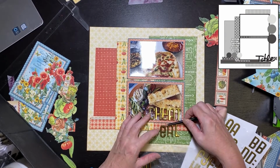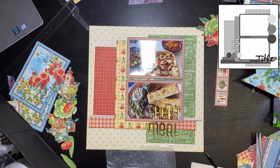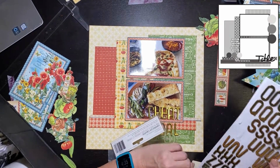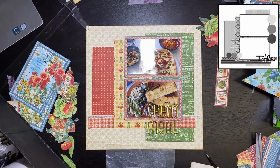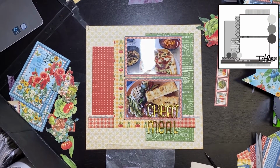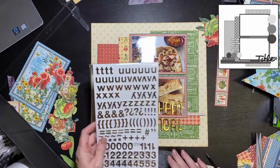Okay, so my title is going to be First Cheat Meal. Now these letters here did not have a number one or anything, and I didn't want to spell out the word first. I think it was going to be too big, so I have tiny little Thickers. They're probably 75% of that size letter there. Well, you'll see them in a moment. And I put First with a number one. Yeah, there they are.